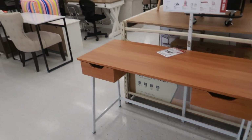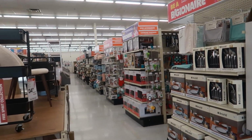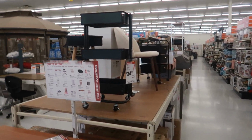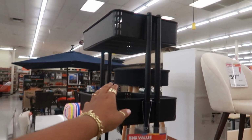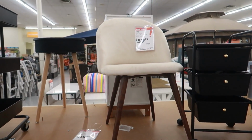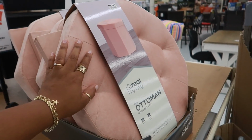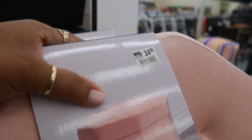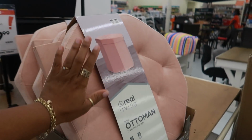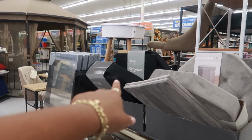$79 for this desk. Oh, they got a few desks set up in the middle. I don't know which way to go now. Do I go down or look at the desk first? Let's look at the desk. $35 for this cart. $60 Free Spirit cream round back office chair. This ottoman is $35, and that ottoman you can get in pink, and they also have black and gray.